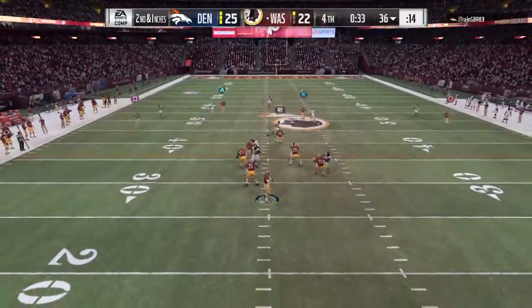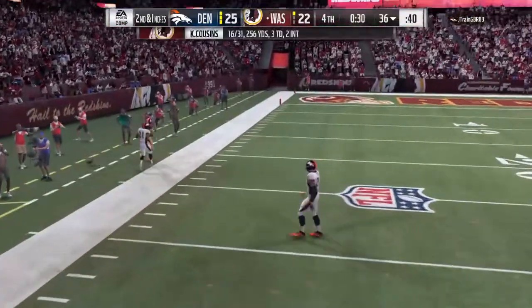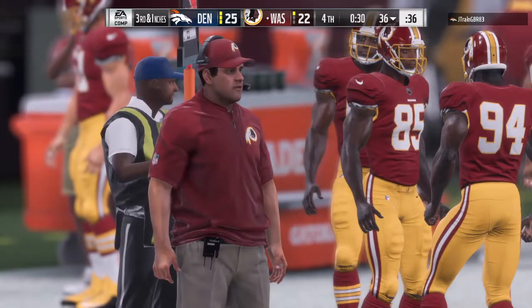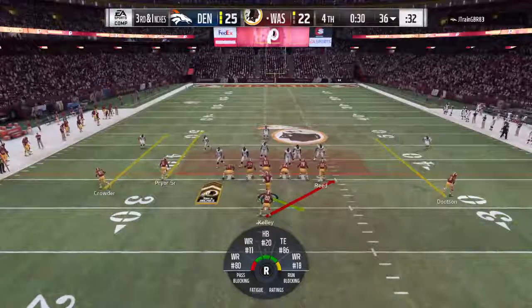Back to throw. He's going to let it fly. And he bats it away, and it falls down incomplete. He was looking for Jamison Crowder there, and it's third down. Tried to go for the big one there on second down. Now they're likely down to their final 2 plays.